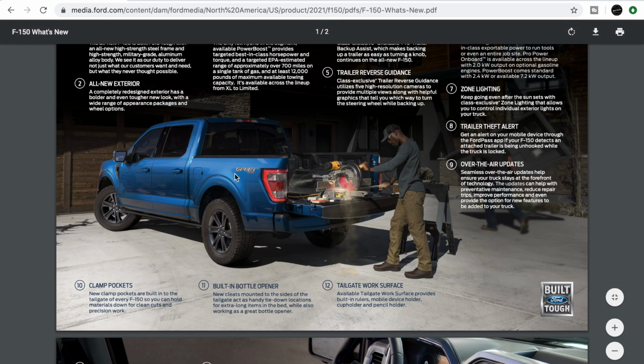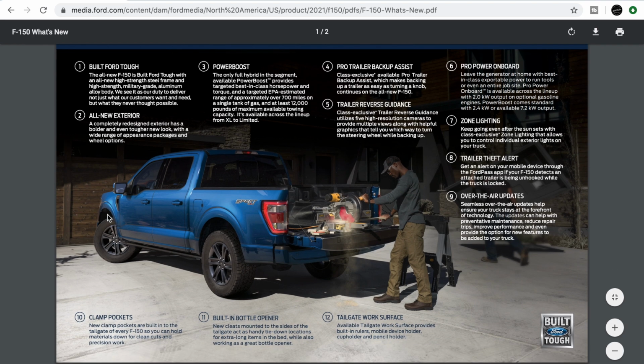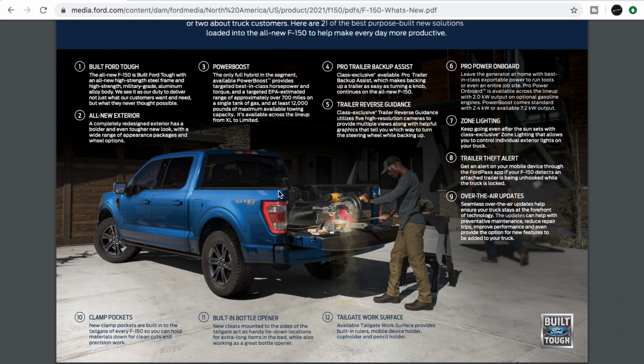Pro Trailer Backup Assist, that's going to help you back up. Trailer reverse guidance, that's probably going to be on the screen there helping you. Pro Power Onboard, these are the outlets back here for the hybrid battery. Zone lighting, you're going to be able to individually turn on and off different lights. Like if he wants some lights back here, he can have this on, and that's going to be powered by the hybrid battery pack, and he can select it on the dash.